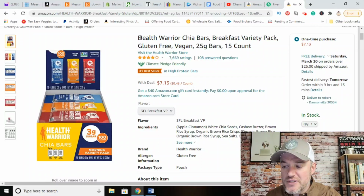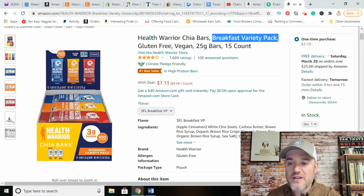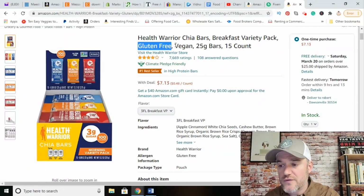So for instance, this particular brand name is Health Warrior Chia Bars, okay? Now, this is a breakfast variety pack. And then it goes into a couple of descriptive terms about the actual product, maybe even some of the benefits of the product. It being gluten-free. Gluten-free is obviously one huge aspect for people who have celiac disease. If you can't have gluten, gluten-free is a huge keyword to have in your title, because that's specifically aiming towards those people who have to have gluten-free products.